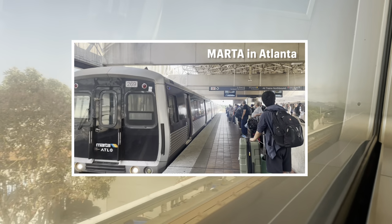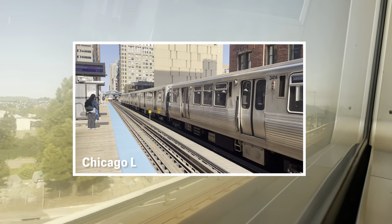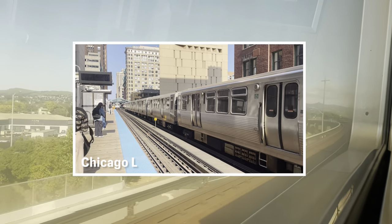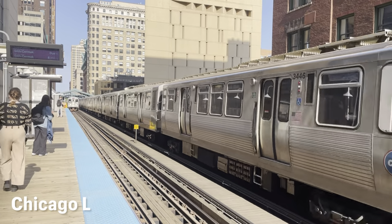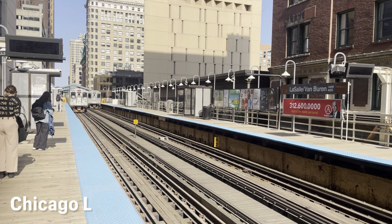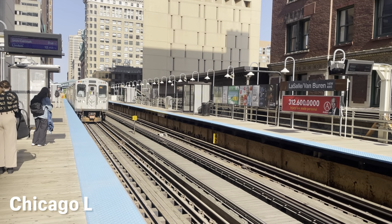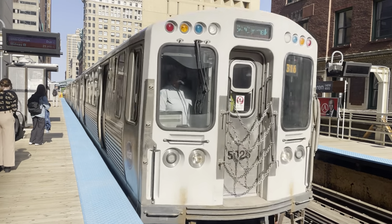BART, Metro, and Atlanta's MARTA system were all built around the same time using many of the same planning methods. Legacy transit systems, like the Boston T, New York Subway, or Chicago L, use very old infrastructure, some of it dating back to the 19th century. Though these systems have seen expansion since, even the new infrastructure is limited by the specifications of the oldest infrastructure. In Chicago, for example, the trains are very small to allow for tight curves.